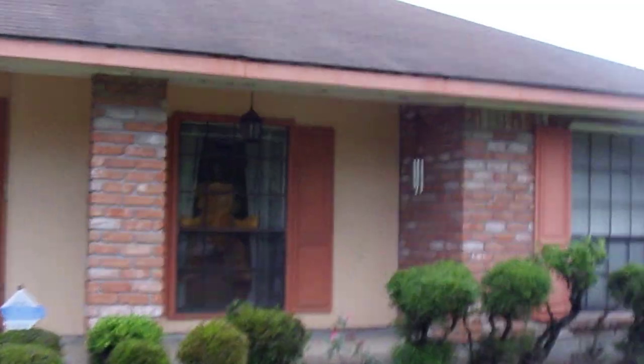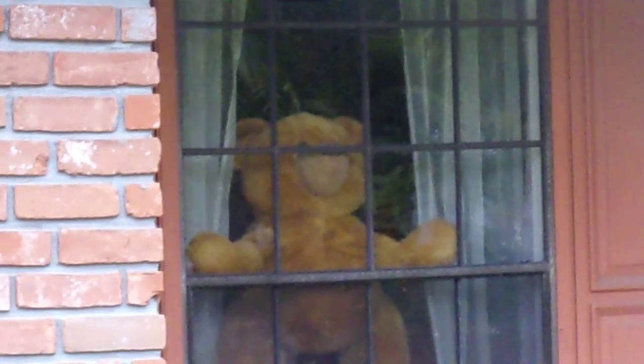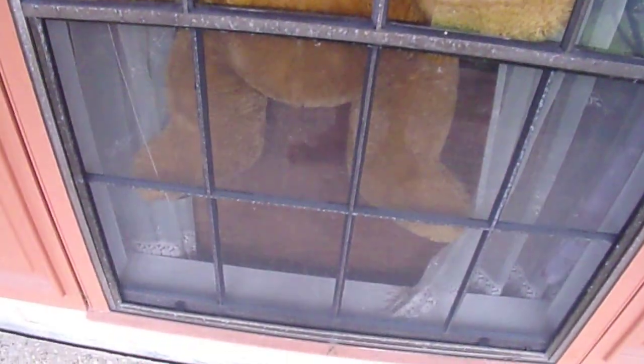There's someone peeking out this window. I wonder who that is. This guy looks very familiar. Or a bear. That's right. That is Mega Big Bear. Mega Big Bear is looking out the window. You can see me in the reflection. And yes, we cleaned the window from the inside, not the outside.